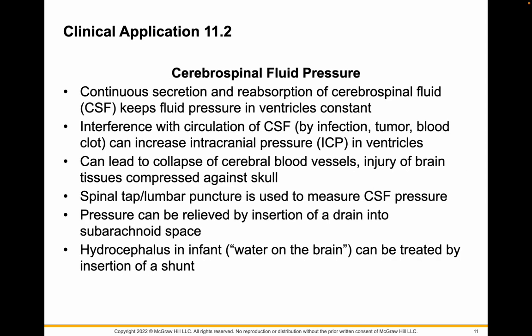So I already mentioned that the cerebrospinal fluid is continuously being secreted and reabsorbed, and so your fluid remains pretty constant, so the pressure remains pretty constant. And if you interfere with that, oh my goodness, you can change the pressure in these ventricles, and this could cause severe injury of your brain, or could kill you, right? So usually a spinal tap or a lumbar puncture is used to measure the cerebrospinal fluid, and they can relieve some of that pressure by draining that subarachnoid space.